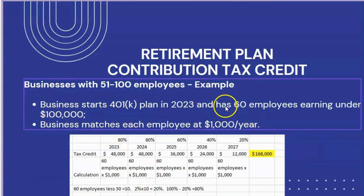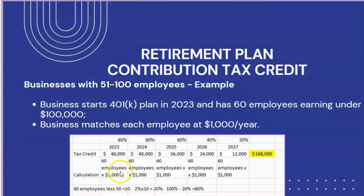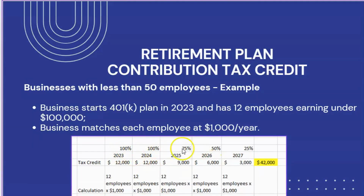So this company has 60 employees, and they match $1,000 per year. So for year 1, they have 60 employees, you multiply by 1,000, so that's $60,000. That's your starting point. But then you have to come up with this percentage. And remember before, if you have less than 50 employees, it was 100%, 100%, 75%, 50%, 25%. That was just flat. That's part of the rule if you have less than 50 employees.